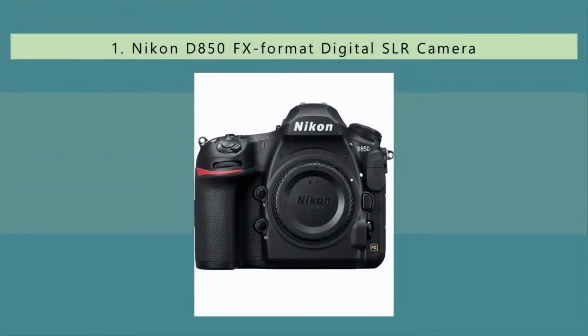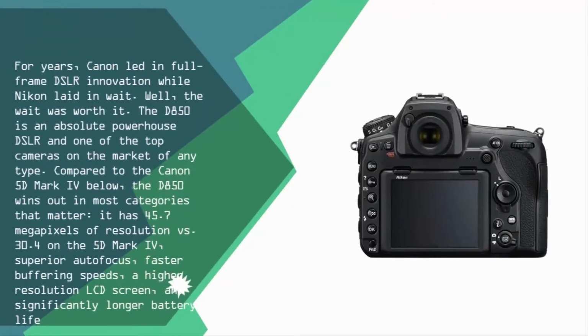And coming in at number 1 on our list. For years, Canon led in full-frame DSLR innovation while Nikon lay in wait. Well, the wait was worth it. The D850 is an absolute powerhouse DSLR and one of the top cameras on the market of any type.